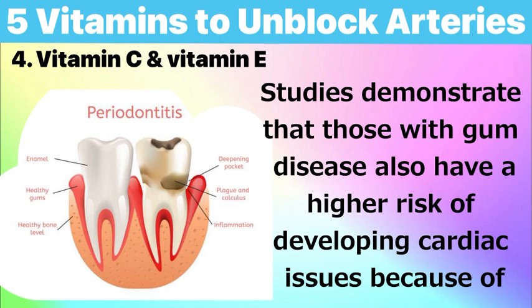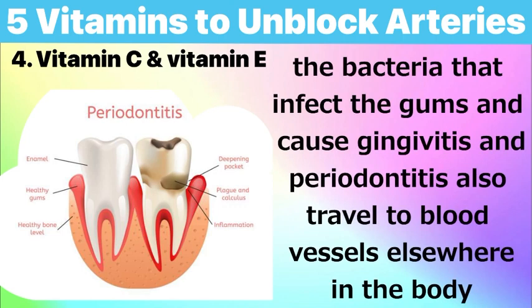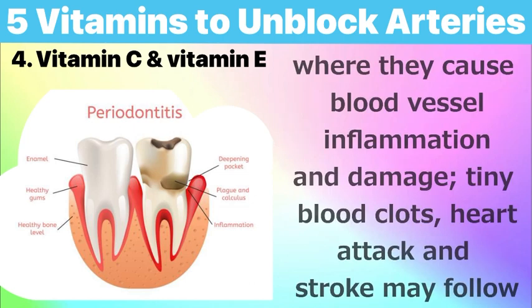Studies demonstrate that those with gum disease also have a higher risk of developing cardiac issues because of the bacteria that infect the gums and cause gingivitis and periodontitis also travel to blood vessels elsewhere in the body where they cause blood vessel inflammation and damage. Tiny blood clots, heart attack, and stroke may follow.